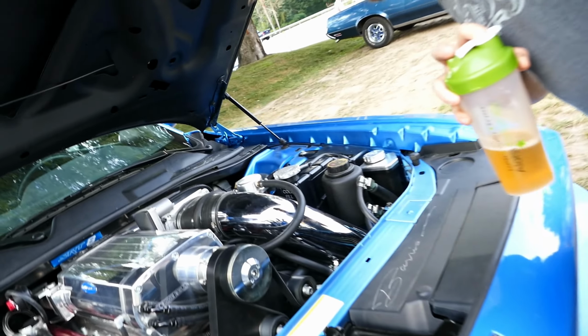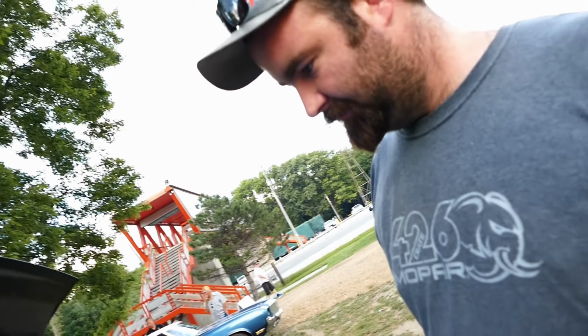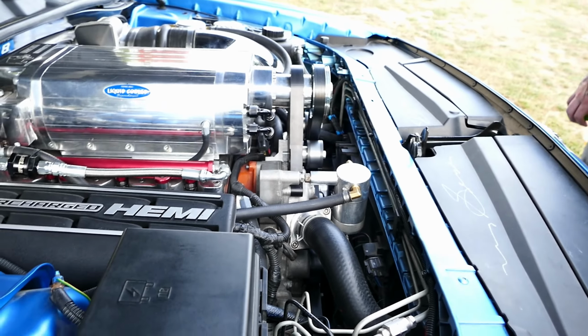Oh, would you look at that? It's a supercharger with a logical intake that goes down to the bottom corner. You like that, eh? Well, dude, that's something that works. Obviously you can't leave the stock intake with a supercharger, but sure.